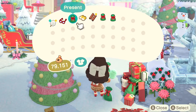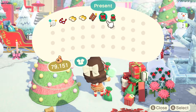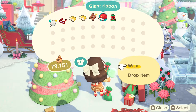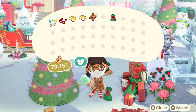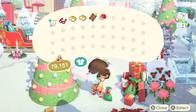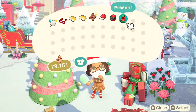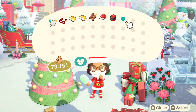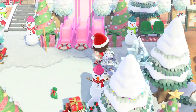It is so nice to be on this island. It seems so magical. Giant ribbon. I feel like I'm already wearing this. Oh, okay. And Santa hat. I definitely want this. That is amazing. So let's see if we have a dress. Santa coat. All right, we're basically done. This is all we need. We're ready to start.